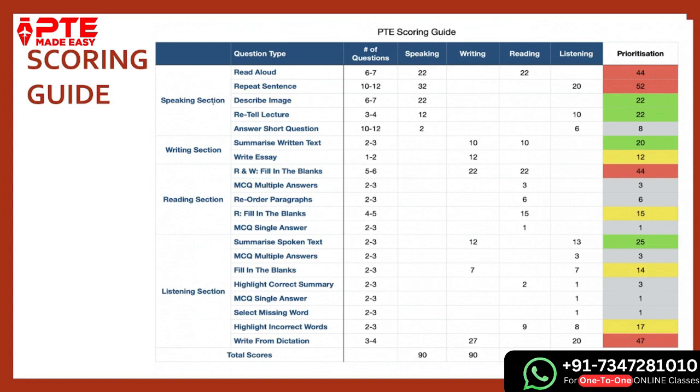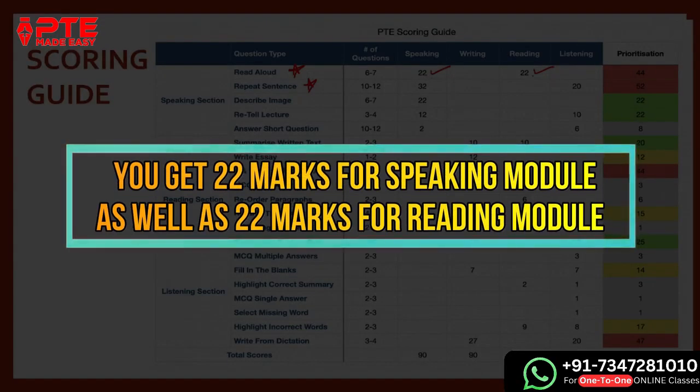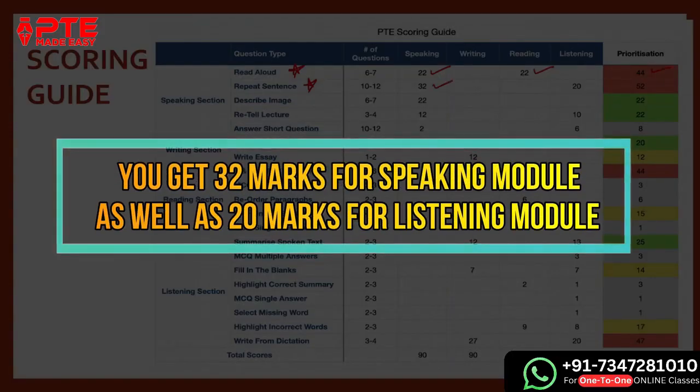Now, first of all, the read aloud task and the repeat sentence task of the speaking module. These two are the most important tasks. Why? Because these are the tasks in which you are not only going to get scores in speaking but also in the reading module. With read aloud, you get 22 marks for speaking and 22 marks for reading, which totals to 44. For repeat sentence as well, you get 32 marks for speaking and 20 marks for listening.